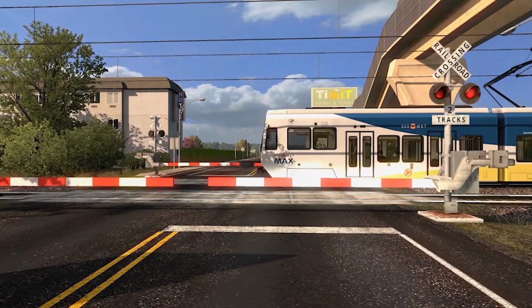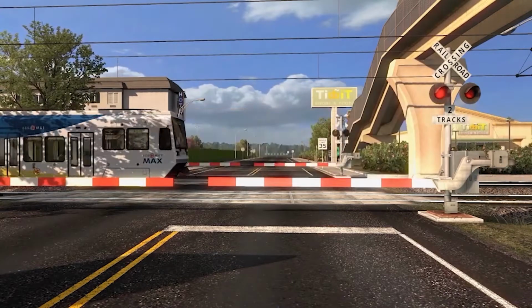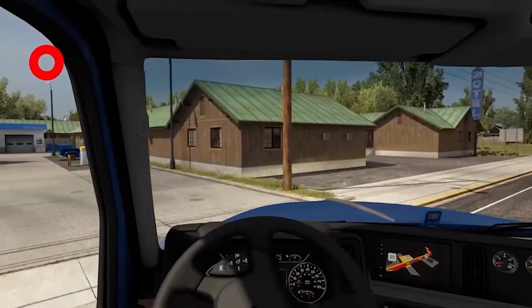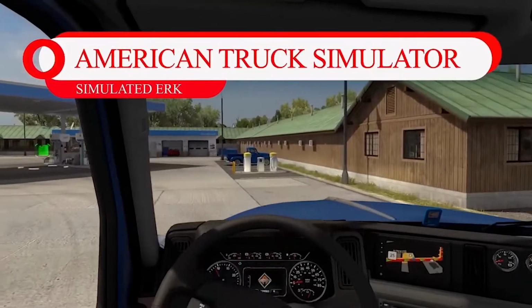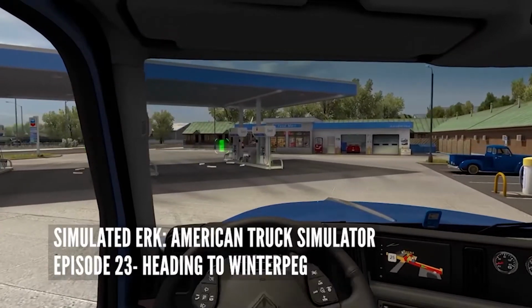Oh, it's the Max! The Portland Light Rail System, the Max, and that's what it actually looks like. How sweet! End of May, June, July, and now we're into August, so... That was the longest night of my life.